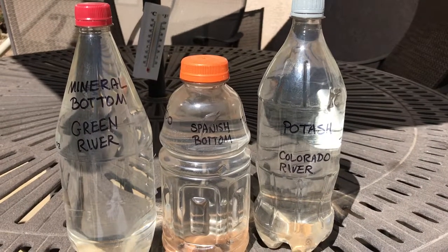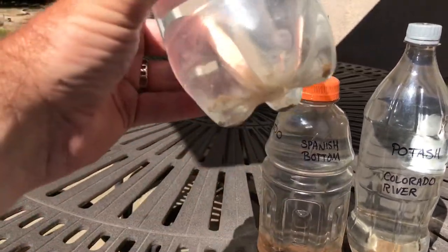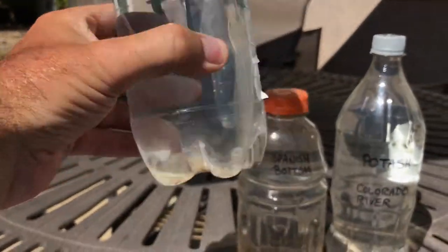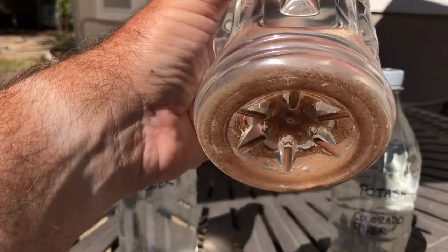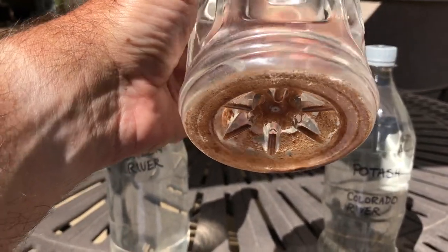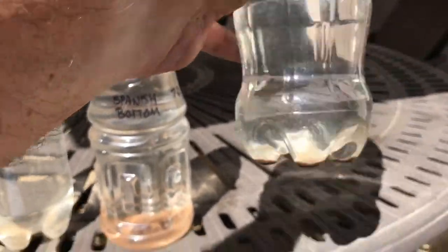Here's a good illustration of how much sediment we have in the river. So Green River, all of these are sediment rich, right? So the stuff has been settling here for a couple days, and Green River has some sediments. So this is the Green River where we put in. This is Spanish Bottom, so this is main stem Colorado, and lots of stuff. This is also the Colorado River. You can see lots of stuff.